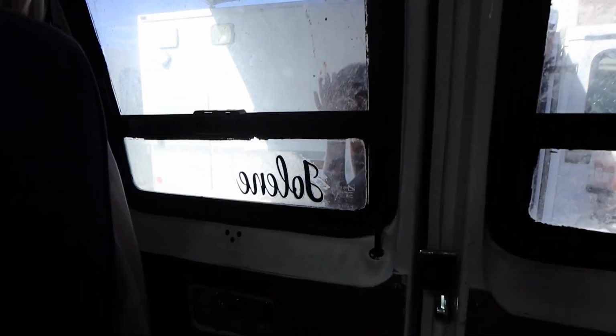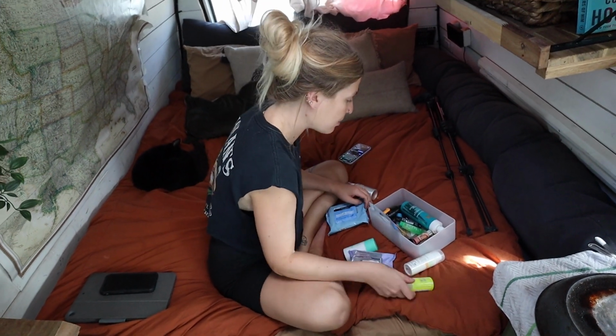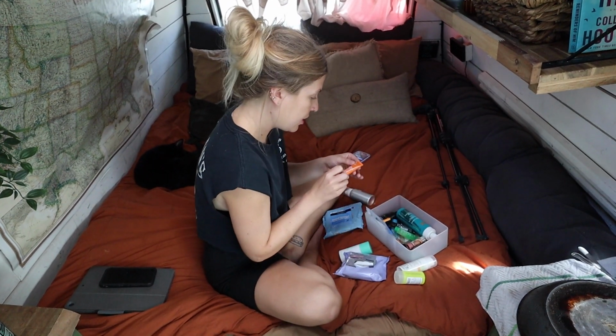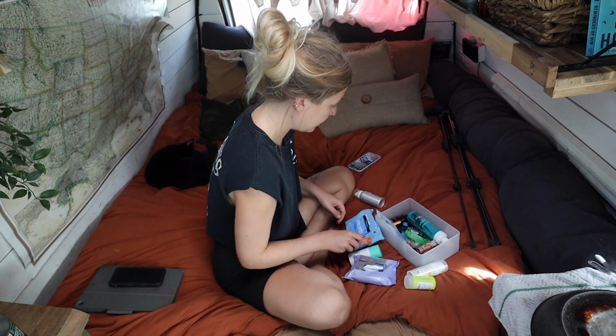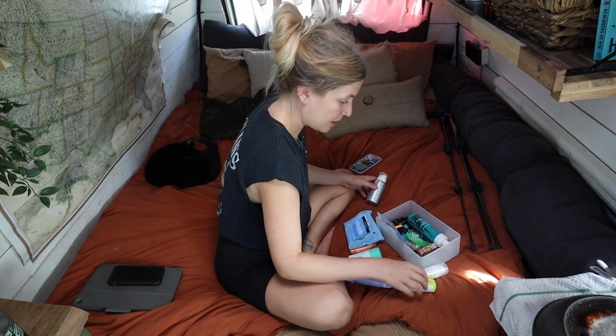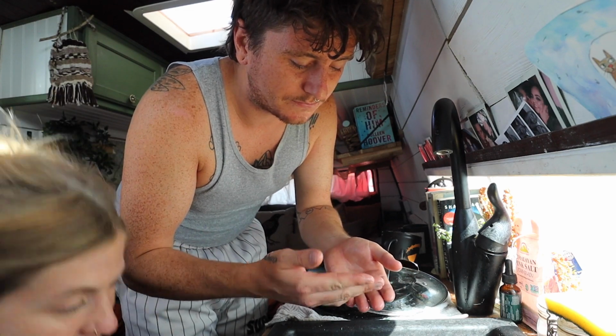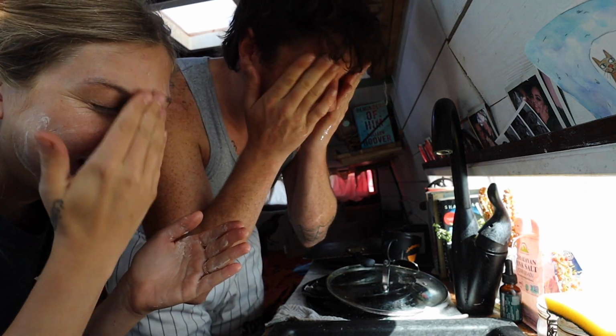Bye. So, she said that we have to have, so this is good, this has SPF, so I want to wear that today. She says that we have to cleanse our faces, and then we need to put on the daytime cream. I just rub this all over? Yeah, you lather on your face. You happy now, Shay?